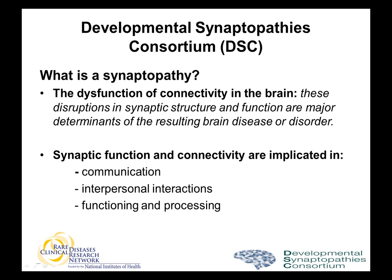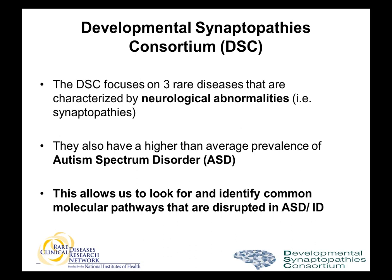I also want to thank the Phelan-McDermid Foundation for really making the grant possible for us to be able to apply to. We really wouldn't have been able to get this grant funded without their help from the NIH.